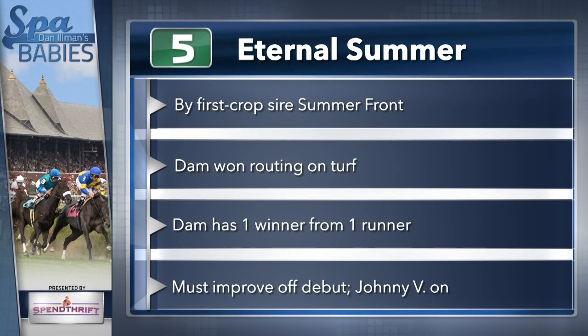He is a May foal by the first crop sire Summer Front, who I believe just got his first stakes winner the other day. The dam won routing on the turf, and while this one didn't do much in his career debut for Todd Pletcher, I like the fact that Johnny Velasquez takes the mount. Yeah, I do like that.